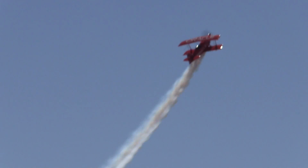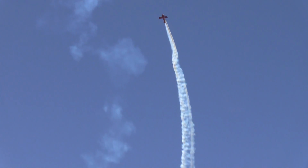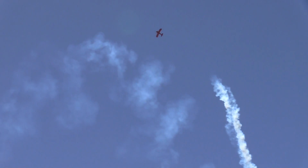Tumble at the top. It's called the Hooey Loop. 6 positive G's on the upline. Then the tumble. Recovering inverted, pushing the stick forward and experiencing 6 negative G's, trying to throw Sean out of the cockpit.